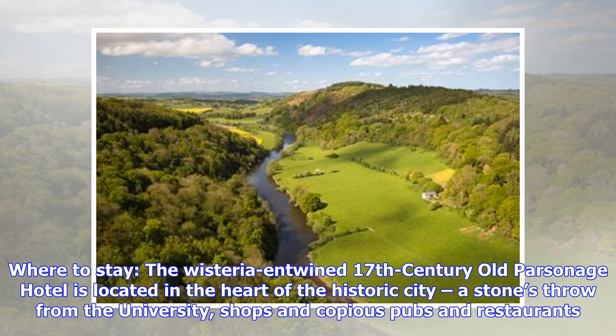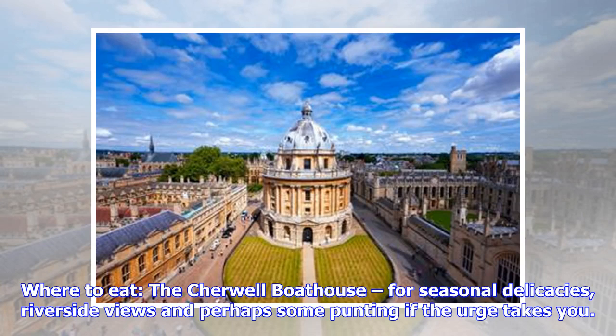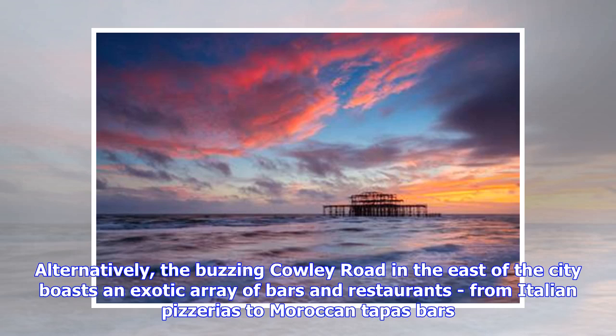Where to stay? The wisteria-entwined 17th-century Old Parsonage Hotel is located in the heart of the historic city, a stone's throw from the university, shops and copious pubs and restaurants. Where to eat? The Cherwell Boathouse, for seasonal delicacies, riverside views and perhaps some punting if the urge takes you. Alternatively, the buzzing Cowley Road in the east of the city boasts an exotic array of bars and restaurants, from Italian pizzerias to Moroccan tapas bars.